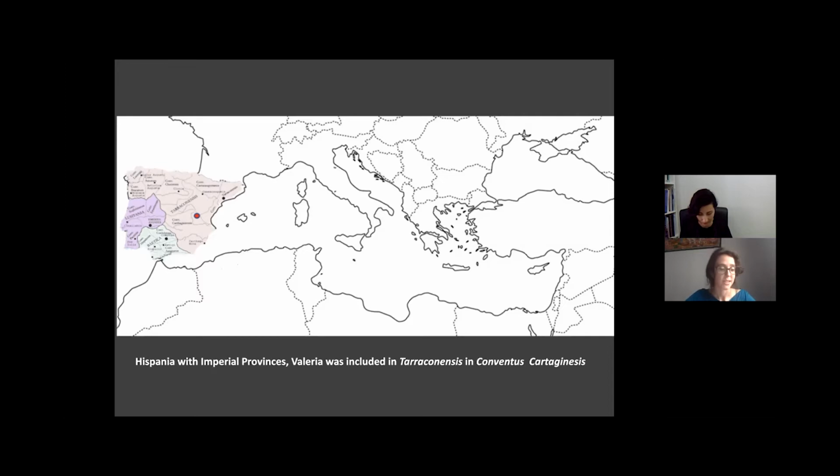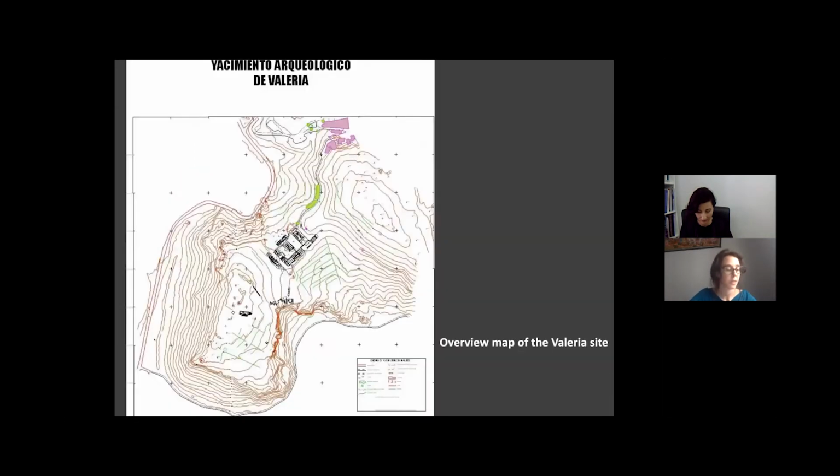Roman presence in this territory begins in the 2nd century BC, around 179 BC. Tiberius Sempronius Gracchus conquered the original city. The development experienced between the 2nd century BC and the 1st century AD caused the abandonment of the native settlement and the creation of new ones.